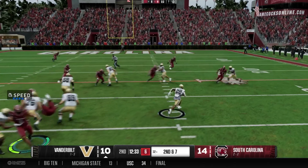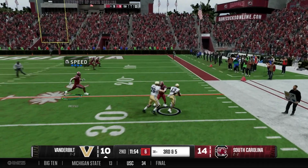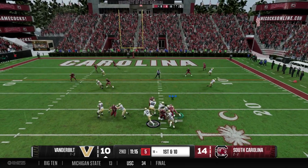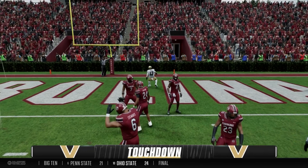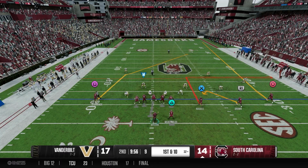2nd and 7. Alexander checks back in. Draw right side. He runs into a defender before picking up 2. Now 3rd and 5. It's a screen pass, and this is another back getting it. 1st down for Vanderbilt. Running back by Kamini out here in the Commodores. 1st and 10 from the 19. Johnson keeps it himself and will score with his legs. Touchdown, Vanderbilt.